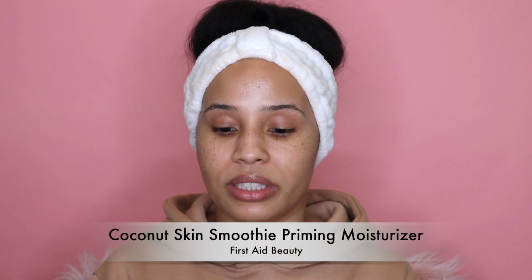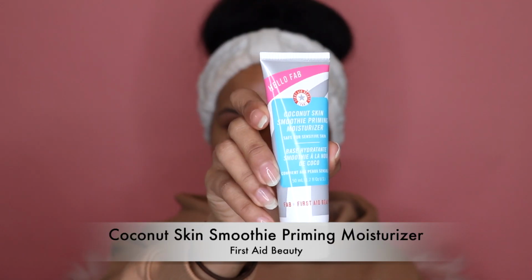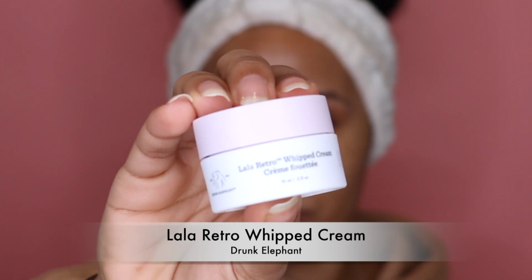So one of the things I do try to stay away from in moisturizers is any moisturizer with alcohol in it. One of the ones that I really like is the CeraVe moisturizer. I also like the First Aid Beauty moisturizer. This one's really good. It's the Coconut Skin Smoothie Priming Moisturizer. I also like the Lala Retro Whipping Cream. And this one is from Drunk Elephant.